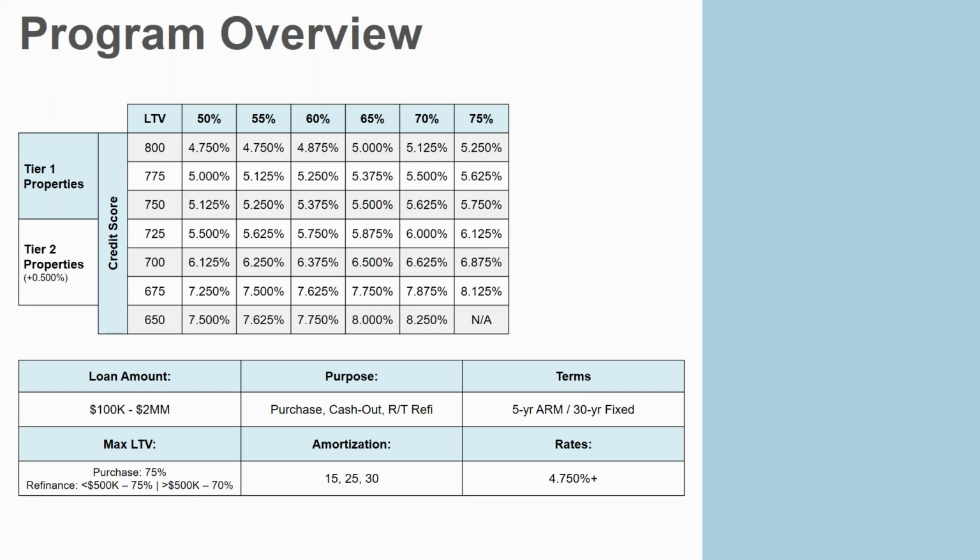For our SFR rental program, folks like to do a 30-year fixed there as well. But we do offer a 5/1 ARM at a slightly lower rate. But the reality is that most people these days want to lock in that low rate for the length of the term. Okay, max LTVs.